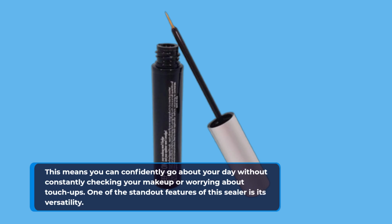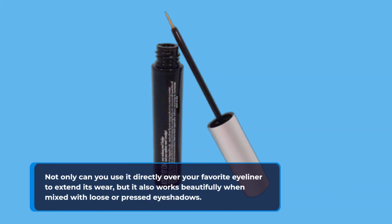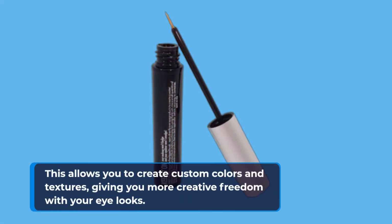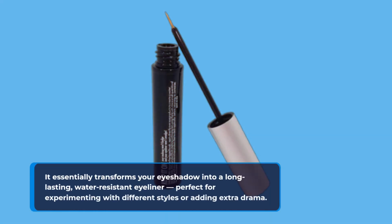One of the standout features of this sealer is its versatility. Not only can you use it directly over your favorite eyeliner to extend its wear, but it also works beautifully when mixed with loose or pressed eyeshadows. This allows you to create custom colors and textures, giving you more creative freedom with your eye looks. It essentially transforms your eyeshadow into a long-lasting, water-resistant eyeliner, perfect for experimenting with different styles or adding extra drama.